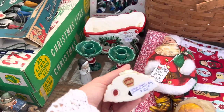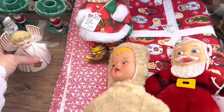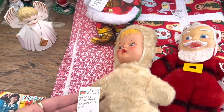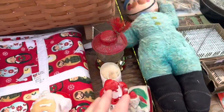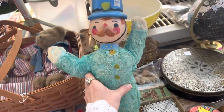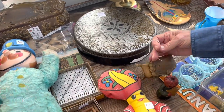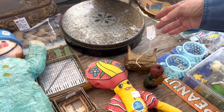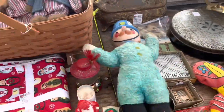This looks like Holt Howard. No, it's Orion. Orion. $28.50 on this one. I like him. He's $20. He's cool though. How much for the casket? $18. Ooh, that's a good one.